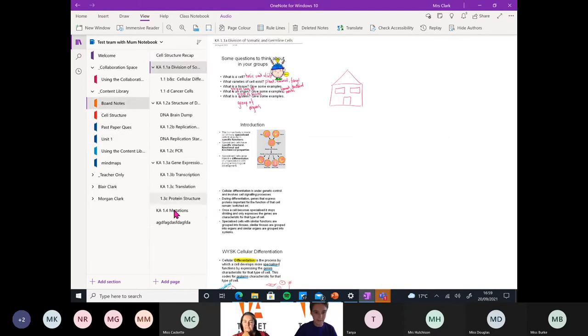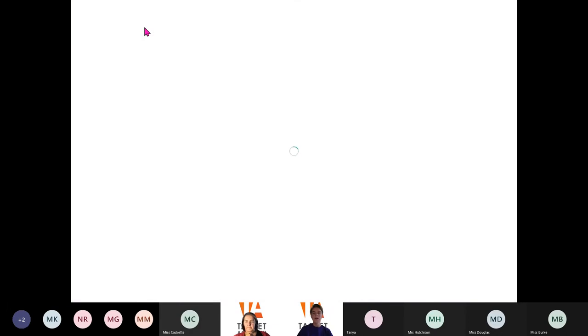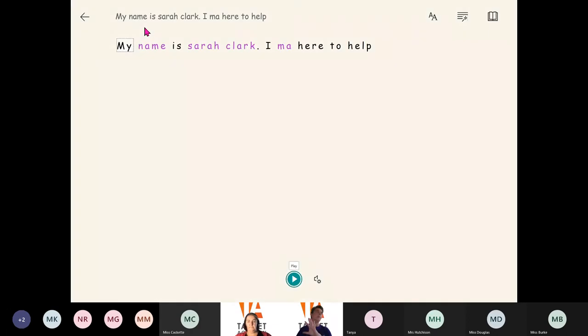I'm just going to go back in there to a page and type a little bit in it. My name is Sarah Clark. I am here to help. So any typing that you've got in your page, if you click on Immersive Reader, it will come up in this. It will come up and it looks so much better. And if a student has their own device, or even on the online version, I think, it will save their preferences as well. So the last time I was in it, it's bringing up the same preferences.